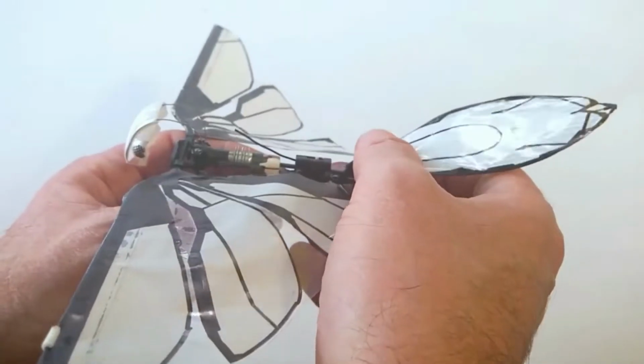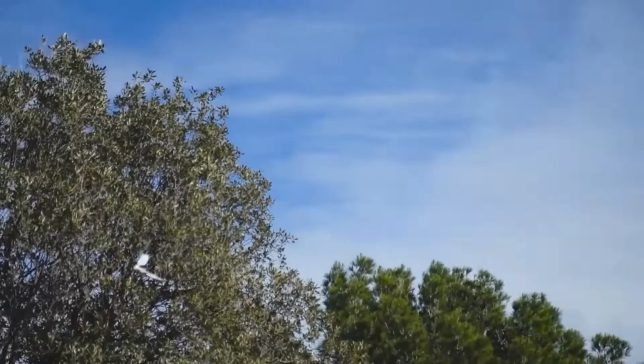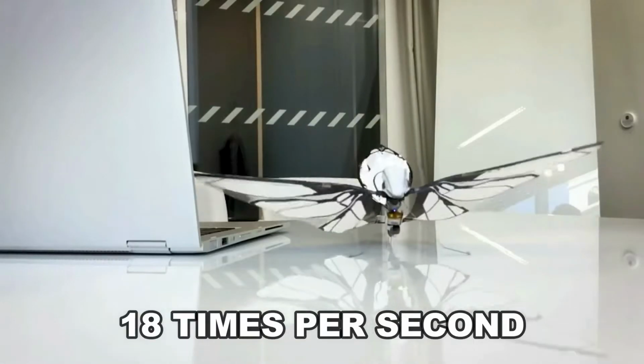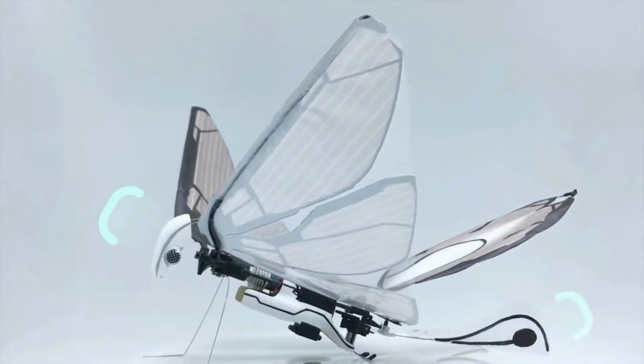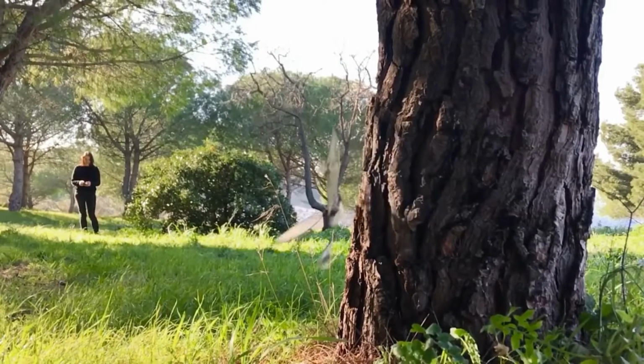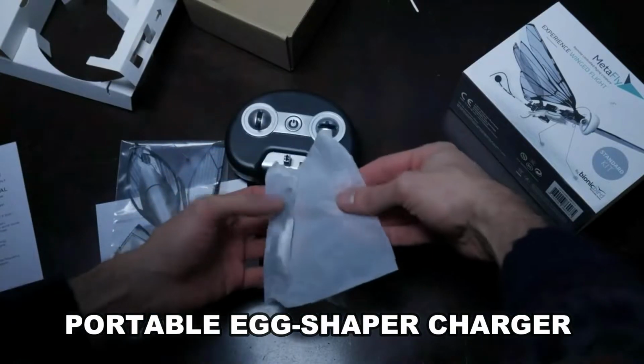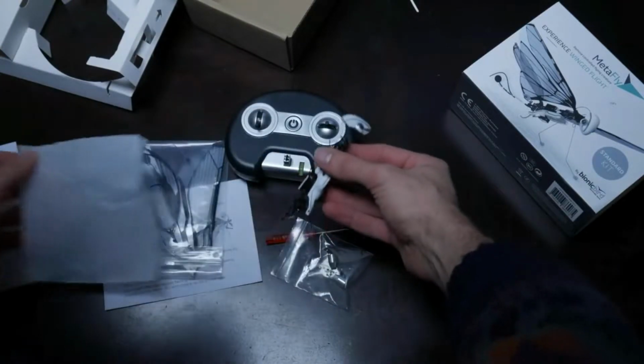Finally, let's note that this robot flies in cathedral silence at 12 miles per hour on independent wings that beat 18 times per second, which is a faster wing speed than the majority of bird species we have. The best part of this robot is the portable egg-shaped charger that powers its ultralight battery.